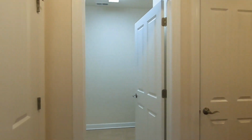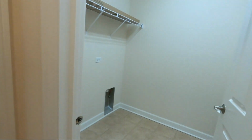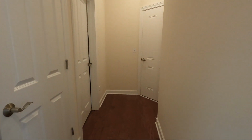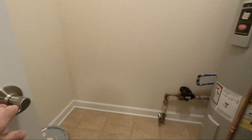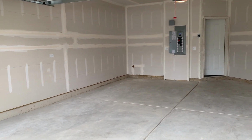And just back here, you get your pantry. This would be your laundry room. And again, all this is right off the kitchen. And down over here, coat closet, utilities back in here with some extra storage, and then your garage. And again, it's a single family home, so it's all detached. You have your two-car garage.